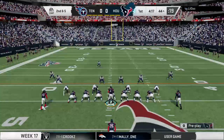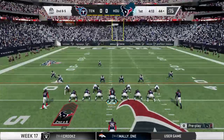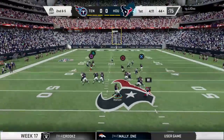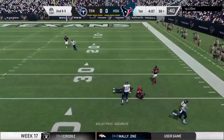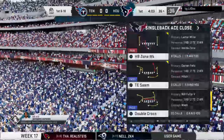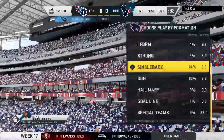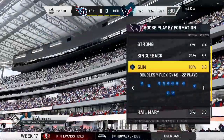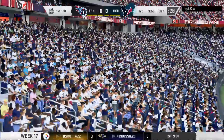Second and 5 after the 5-yard completion on first down. Watson. The catch made by DeAndre Hopkins. And here he'll be brought down a little shy of the 35 at the 36. That one a first down pickup of 8. First down. 1st and 10 at the 36-yard line.